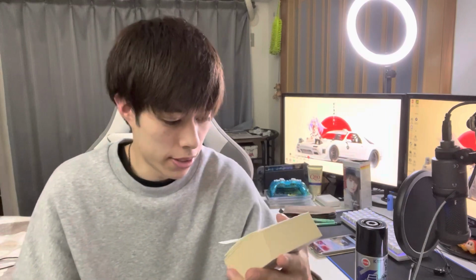Let's actually physically do one of the things on this list. So let's go out, let's get the paint done on the wiper blade housings. Let's do that right now.